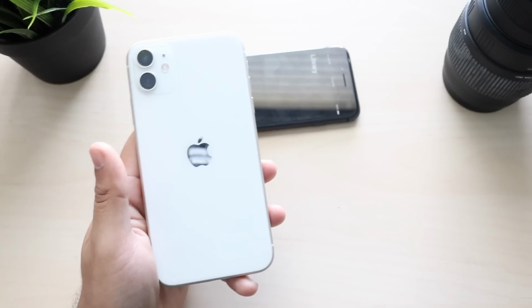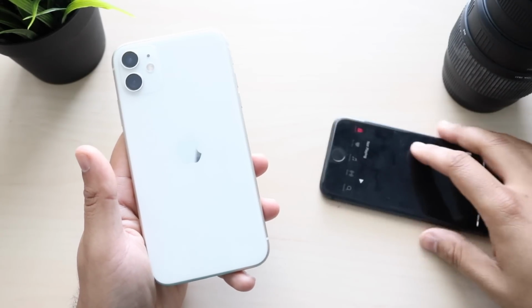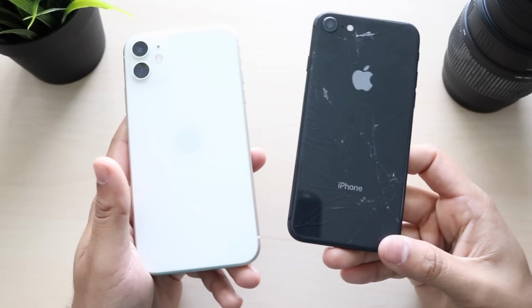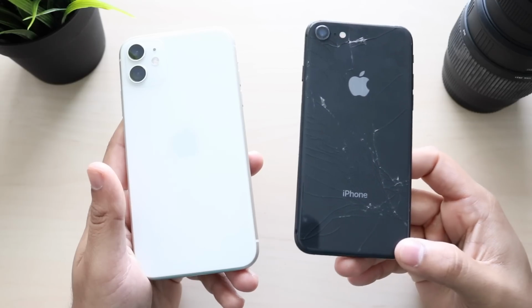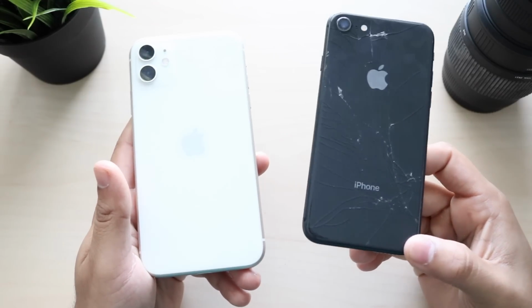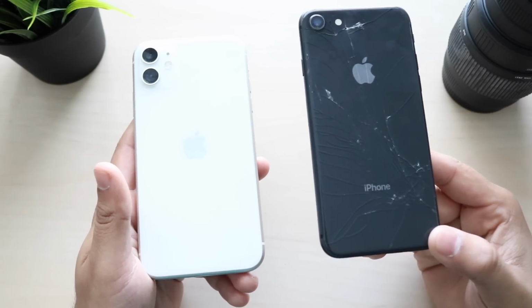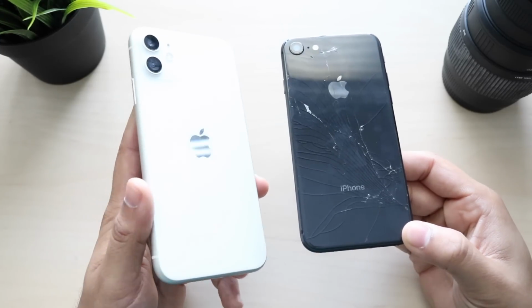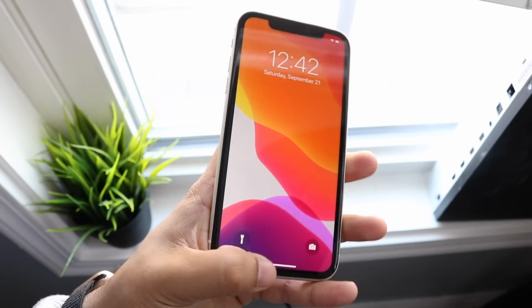Now, hitting on the battery life, this is probably the biggest advantage that you have on the iPhone 11 that you don't have on the iPhone 8. In my opinion, I think the iPhone 8 didn't really have the best battery life ever. I feel like Apple could have done way better with it. You have a 1,821 mAh battery on the iPhone 8, but a 3,110 mAh battery on the iPhone 11, apparently.